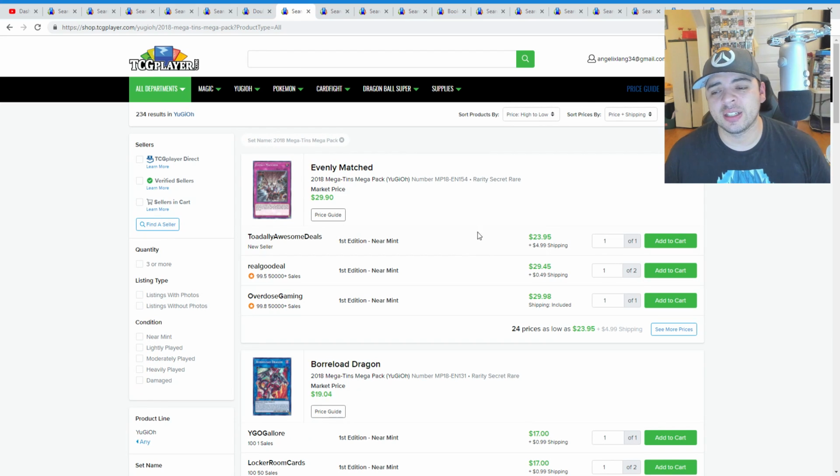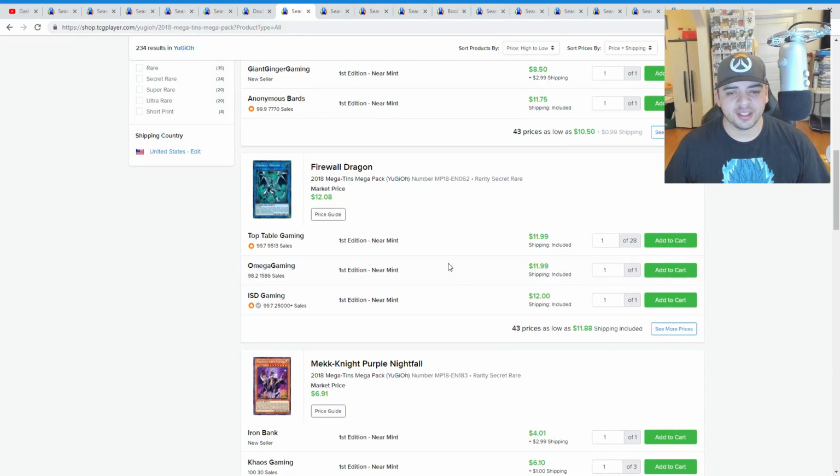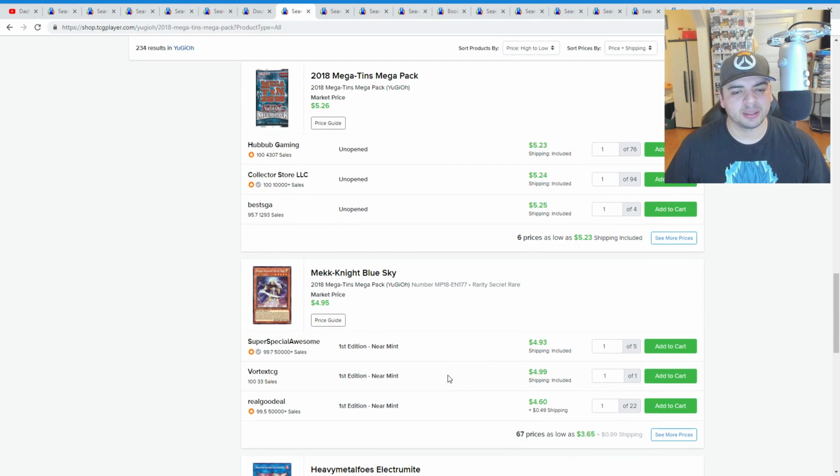Next, let's talk about Megatons. Evenly Matched is still holding a pretty dominant price point at roughly $30. Brolo is around 18, Cyrus around 11s, Firewalls 12s. And everything else here, you can see it all from here. We'll talk about Inspector Border in a second.